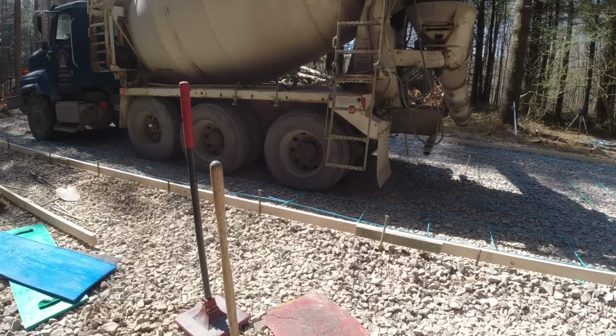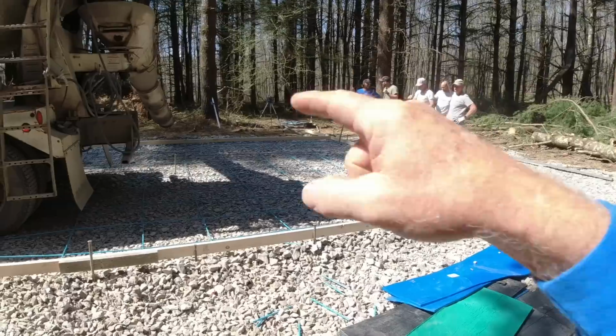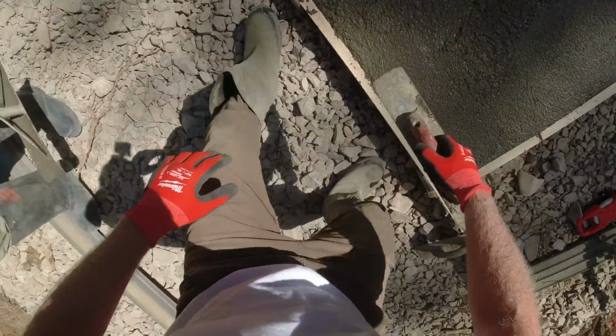It's a gorgeous day. Everybody's happy. So we'll get this going. I'll set you up right over there on my tripod. It's nice having chairs. Rebar her up, you just help it a little bit.